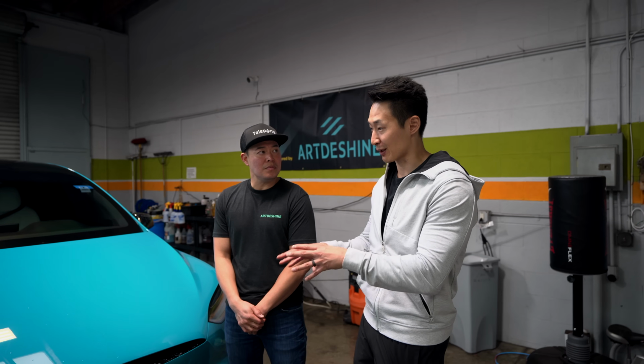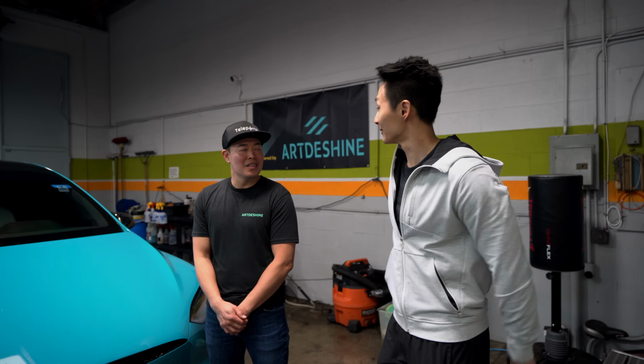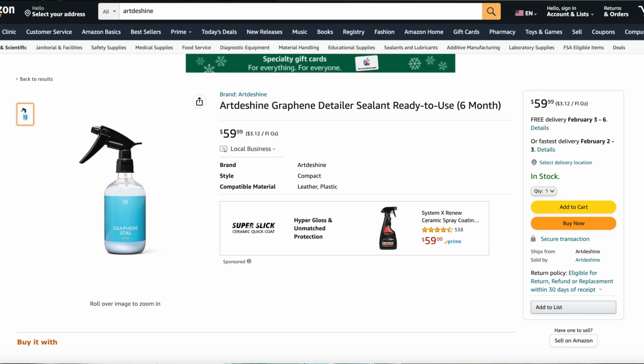Do you offer any products to help maintain the ceramic coating? Because I know it's an investment in itself, and I want to keep that water beading effect. I love it when it does that. What do you guys offer? We have a full line of car care products. We have quick detailers, but we also have sealants as well. We sell a lot of this stuff.